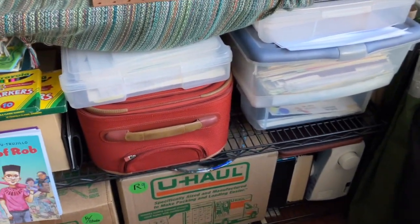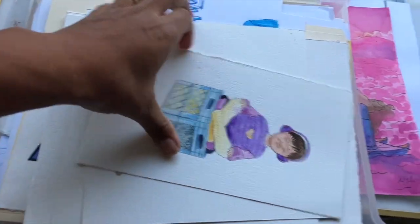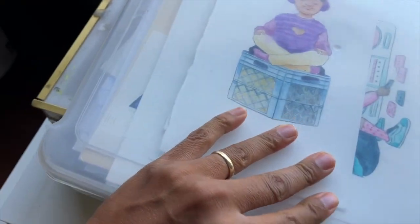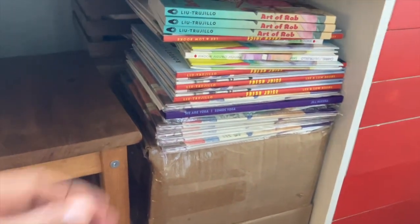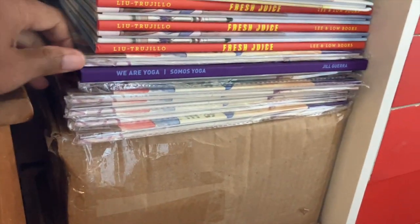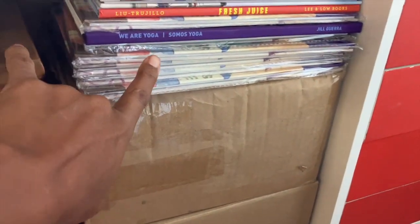To the left here, these are basically containers of old artwork. So if I want to look at some old art, let me just pull out some old illustrations. I work pretty small, so I tend to keep them in little boxes like this. So there's that. Underneath there's also copies of my books that I've worked on. So this is my art book. I have copies of that. My most recent book, Fresh Juice, there's a copy of that there. There's also this book I did for Danny Gabriel called Sam. We Are Yoga, Somos Yoga by Jill Guerra.